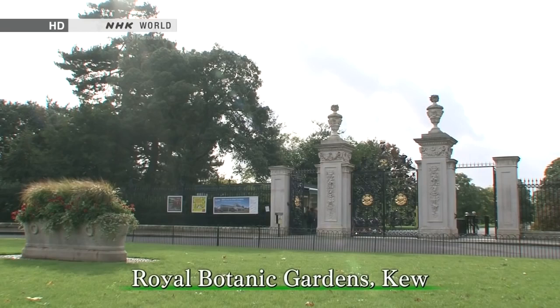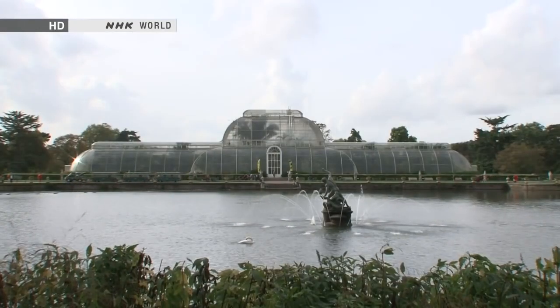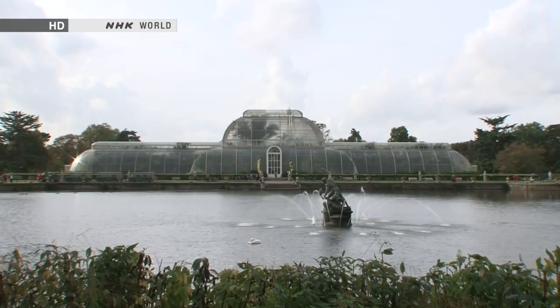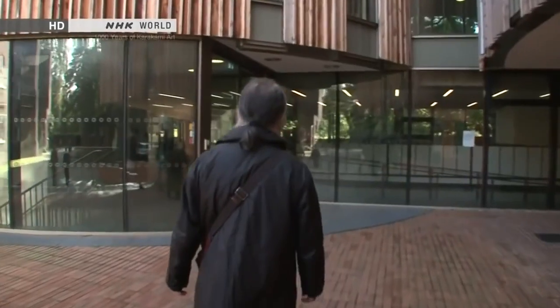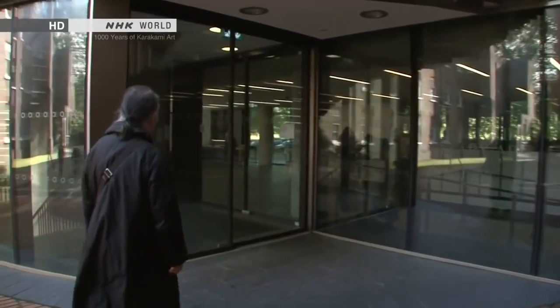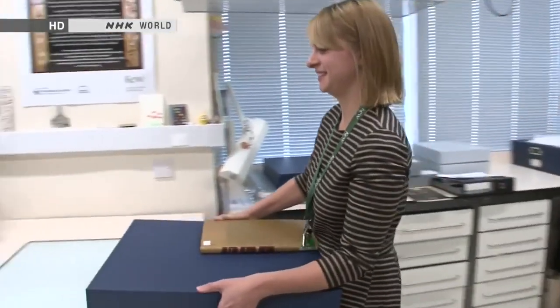He's heard Karakami can be found at the Royal Botanic Gardens, Kew. They were built in the 18th century as a garden for the royal family. They're also registered as a UNESCO World Heritage Site. Examples of Karakami have been kept at a research center for studying the relationship between plants and people's lives. Here they are.